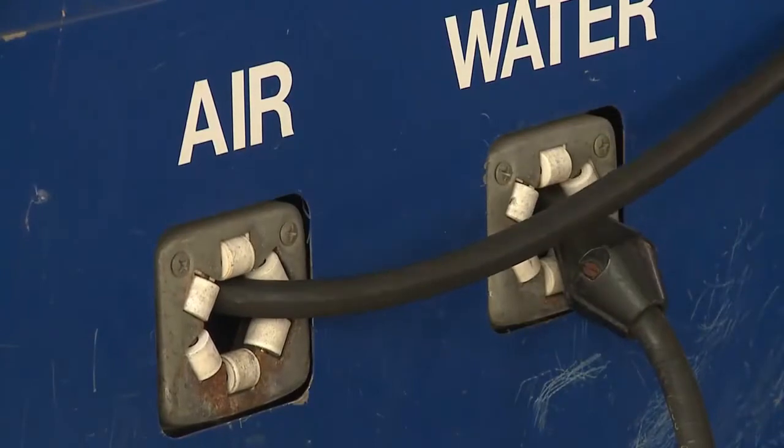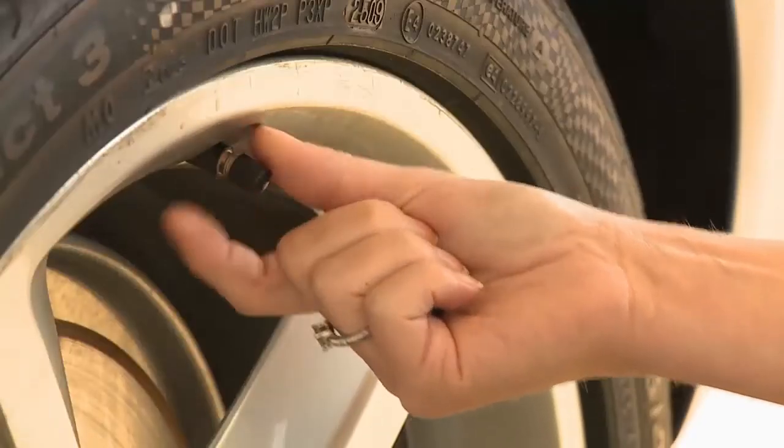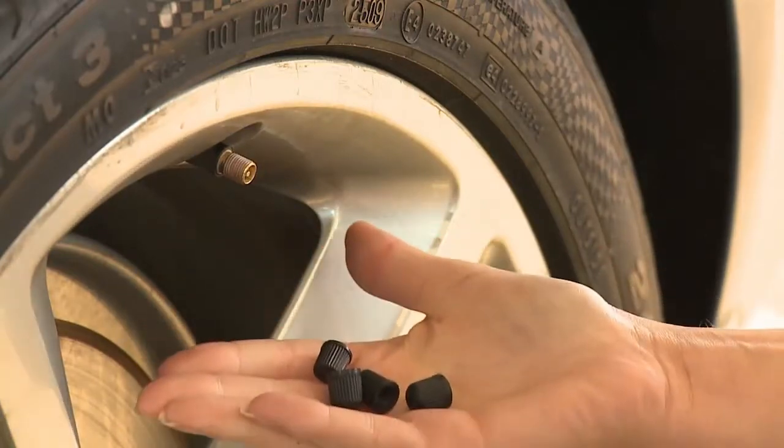Or you can go to a petrol station and use the public air compressor with a note of which tyres need inflating. Some of these machines need a coin and have a time limit, so make sure you take your valve caps off first and keep them in a safe, clean place, then you'll have plenty of time to add the air which you need.